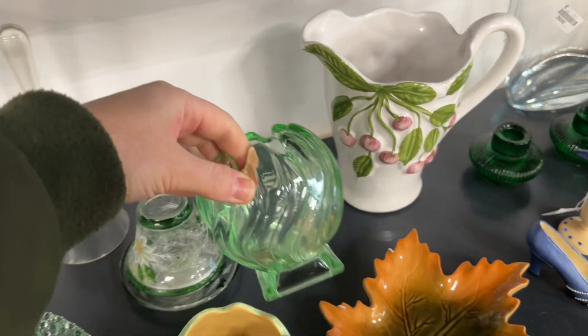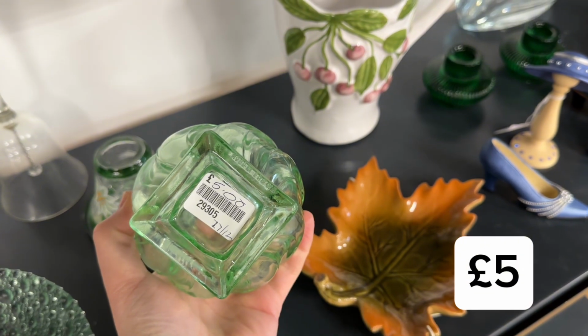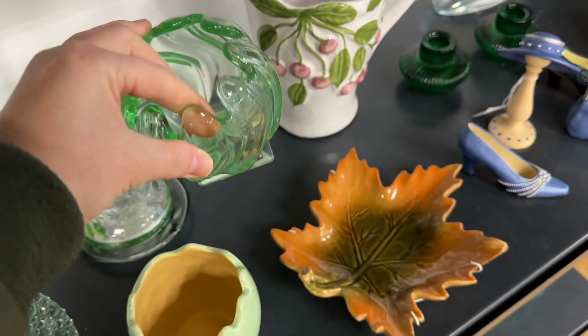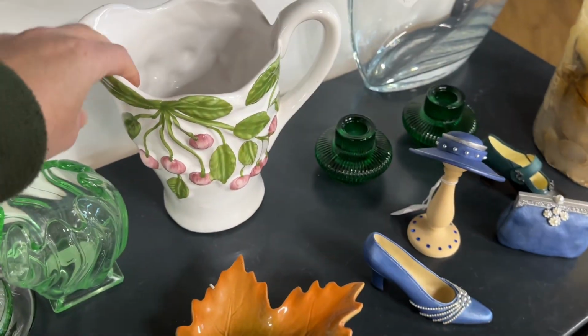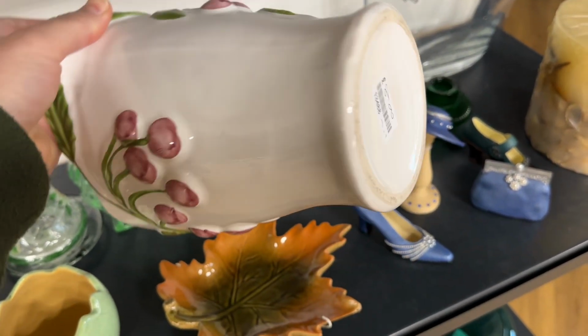I sell these small vases all the time. I sold 4 of them so far, but the average price for selling them is £18, so I thought £5 was a bit too much. I like to buy them when they are like £2 or £3 or less. Do you think I should have bought it?